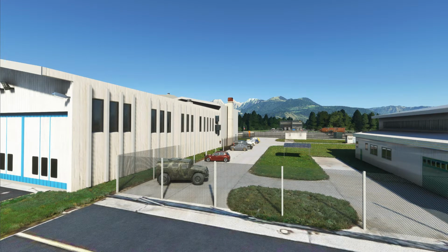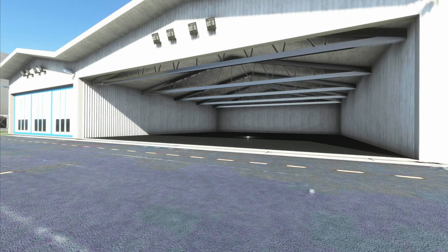Fence line there is excellent. We're up really close and it's still ultra sharp. Quick look inside the hangar there. Okay, there's nothing in there, but the detail's excellent. The roof is complete. We're not seeing the sky through the empty building, which is really good.